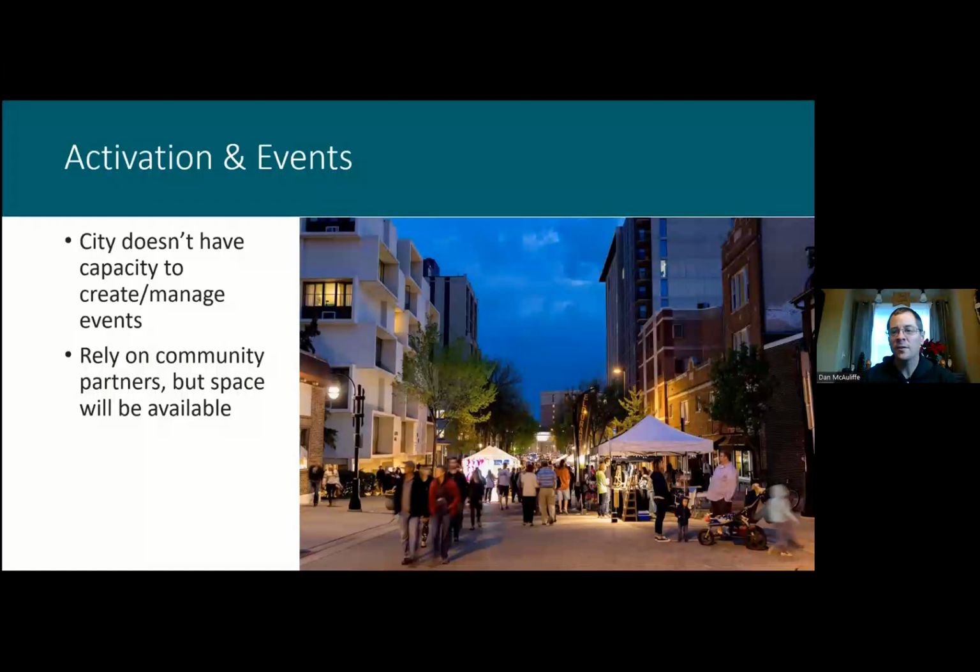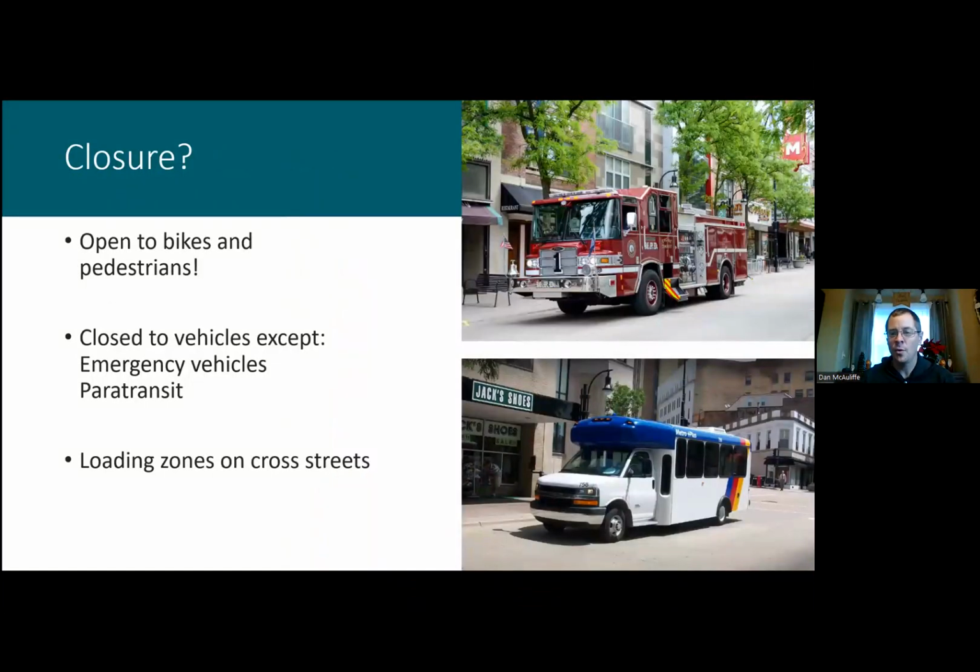And so what does it also mean to be a closure? That has been a recurring theme, and we just want to be very clear about what that means. It really is a time that the street is only open to bikes, pedestrians, emergency vehicles, and paratransit. So closed to basically everything else.